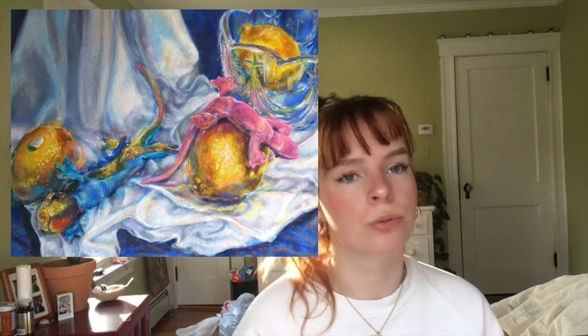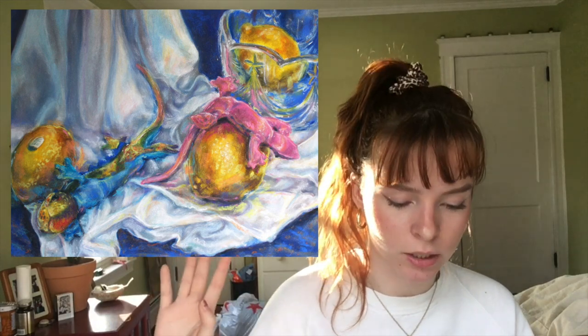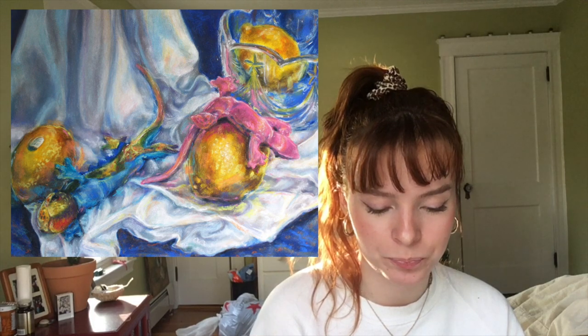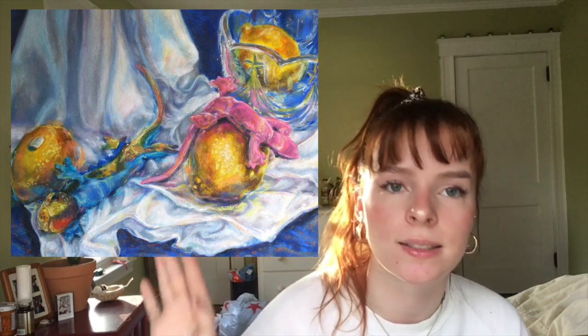And I was really working on having all these colors in the white fabric, so it's not just gray and white. And in your still life, what they sometimes like is color bouncing from one object to another, and it really ties the composition together.